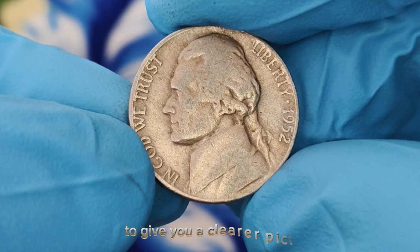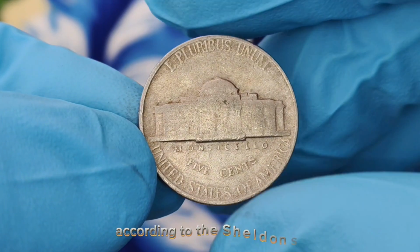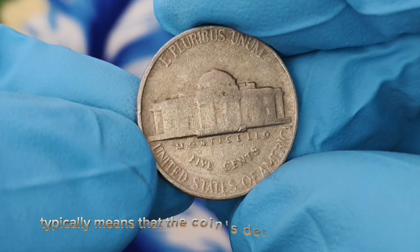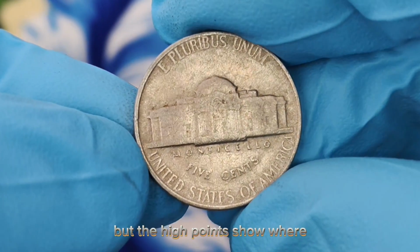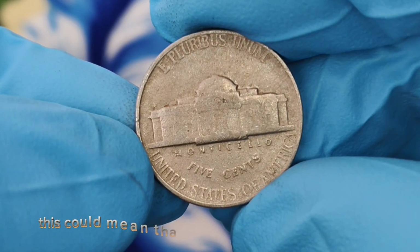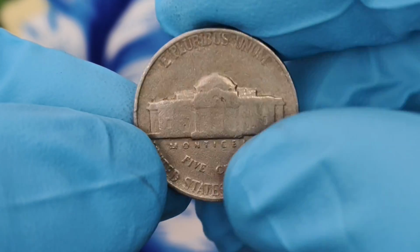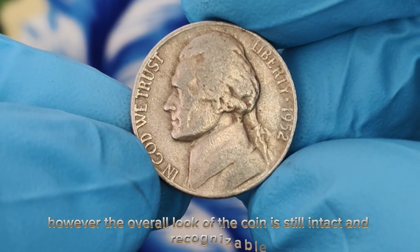To give you a clearer picture, let's break down what very good means. According to the Sheldon scale, which is used to grade US coins, the very good condition typically means that the coin's design elements are still discernible, but the high points show wear. In the case of the 1952 Jefferson nickel, this could mean that Jefferson's features have softened slightly, and Monticello's details have become a bit more flattened. However, the overall look of the coin is still intact and recognizable.